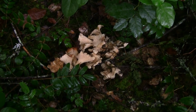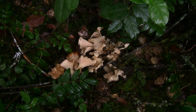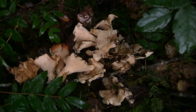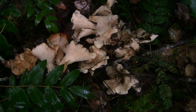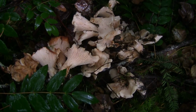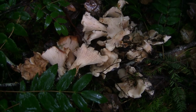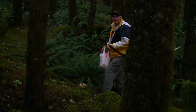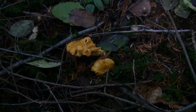We're in an area here that usually gets picked over pretty well, but it looks to me like whoever was here either doesn't like white chanterelles or is just not a very good mushroom picker. From the looks of it, they're not very good mushroom pickers. Well, that was Bob bent over, so that's usually a good sign. And it looks like I found a bunch of them right here, so it's turning out to be not a bad day after all. Well, it's not much, but I guess it's something.